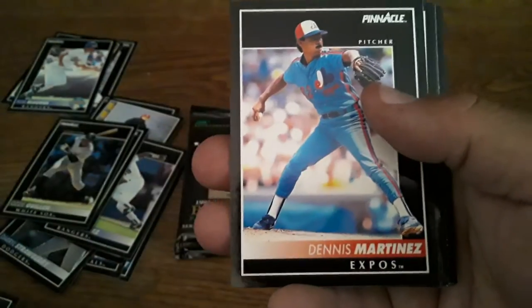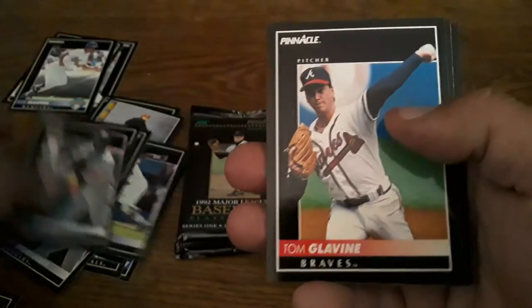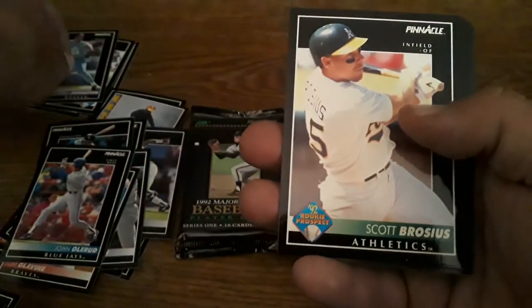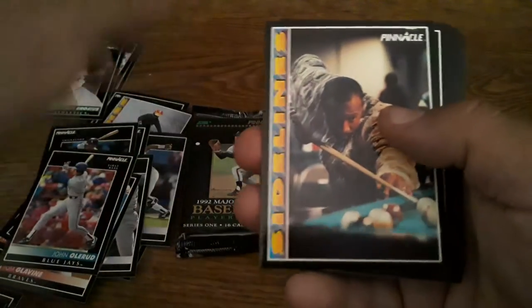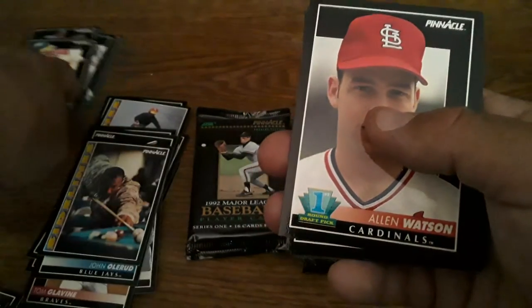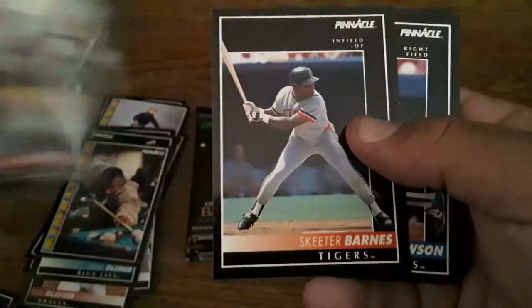Another Andy Benes, another Dennis Martinez, another Matt Nokes, another Darryl Strawberry, another Tom Glavine, another John Smoltz, another Joe Johnston, another Scott Brosius. That is Kirby Puckett, yeah. I have this card, full player. That's how I kind of knew Alan Trammell. Return of the Mac.